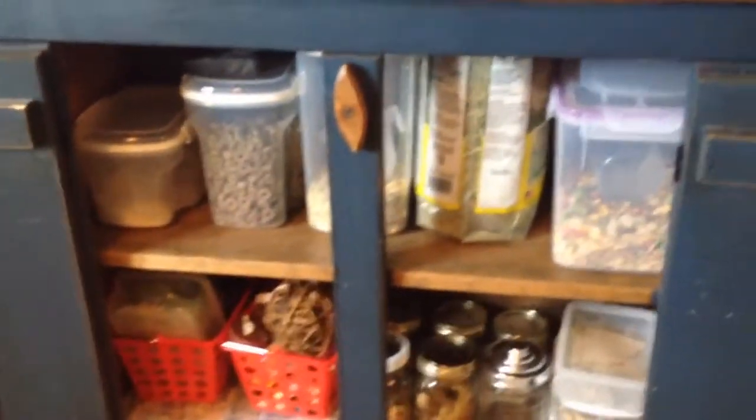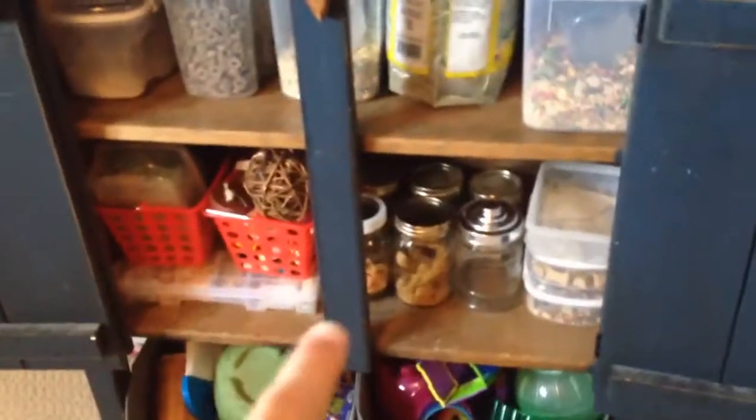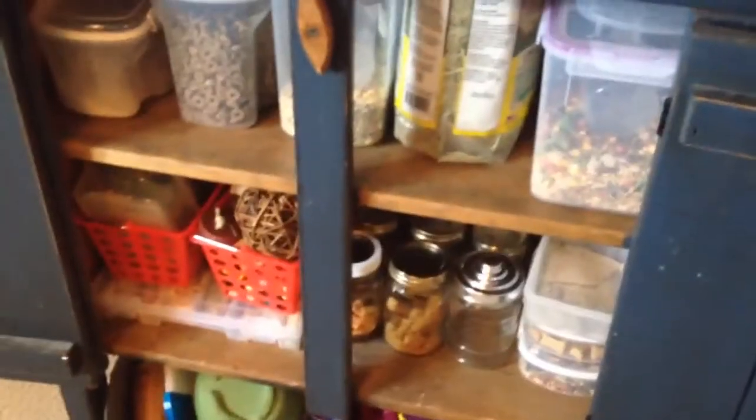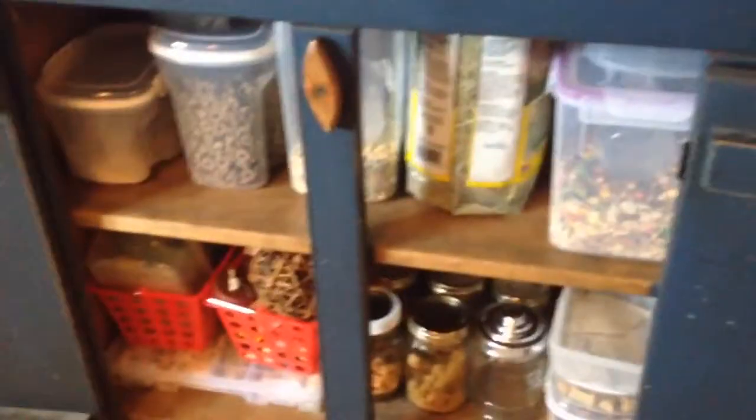So the hamster supplies changed as well since my last video. Up there's still all the food, but down here we have all the treats, and all of the toys are in these two bins now. But yeah, Wasabi and Buttercup are doing great as well. They are doing terrific.